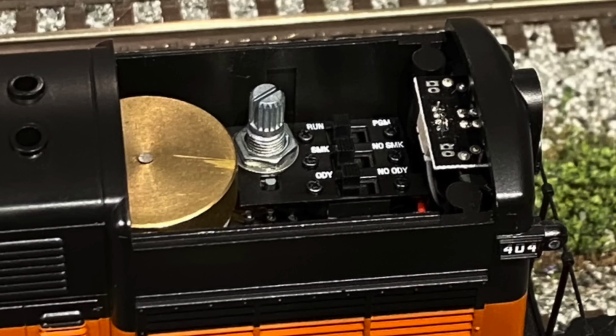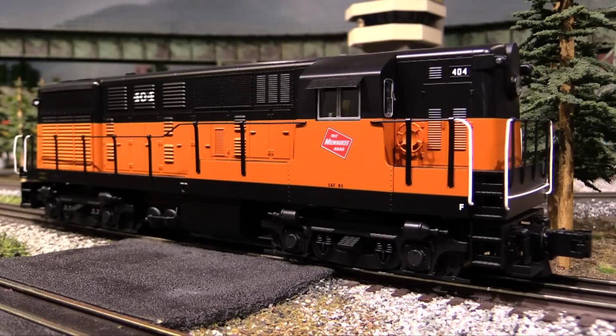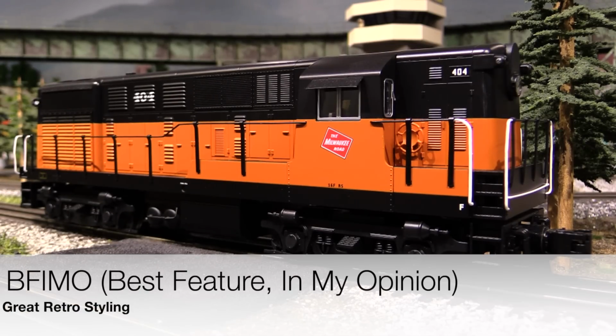You can also run it with Lionel's classic TMCC command system, or you can run it conventionally with just a transformer and some track. Alright, the last thing we're going to do before we start this thing up is BFIMO, best feature in my opinion.